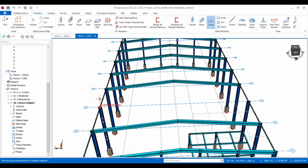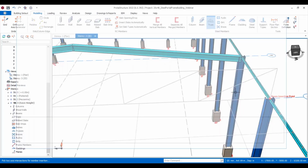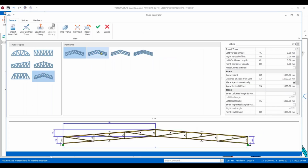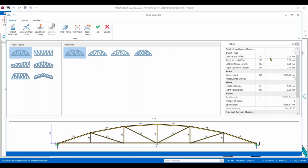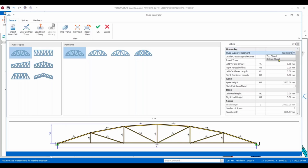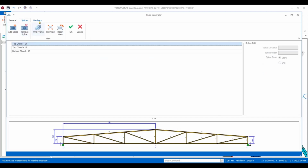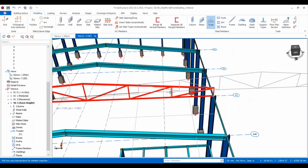Just click on truss, select your column, your axis. When you do this, your truss generator will come out. And from there, you have different shapes. Any shape you want, you can select from here and adjust the parameters. You can change the support, like, for instance, changing it to top chord. Whatever it is, you can also import from AutoCAD your own type of design, specify the splices, and also change the members. There are so many resources on YouTube.